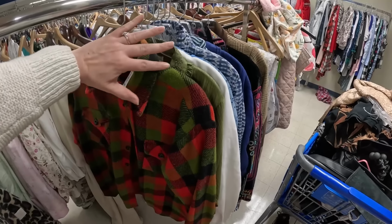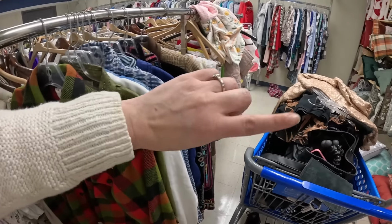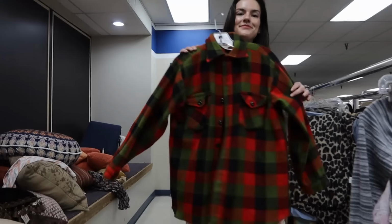So I did find a lot of stuff, but I'm just going to show you now. I hung up the shirts and jackets. I'll show you those first, and then I'm going to hang up the dresses and show those to you as well.